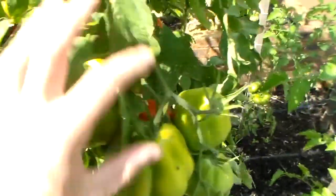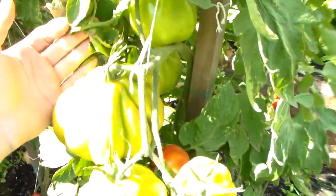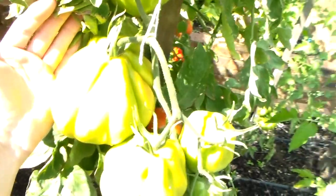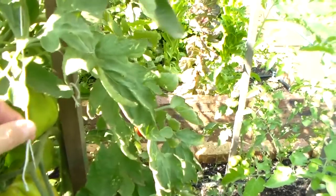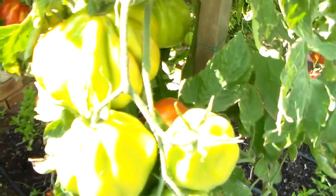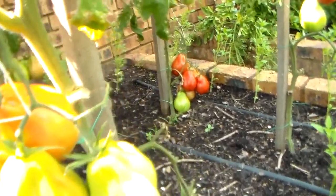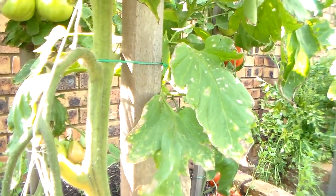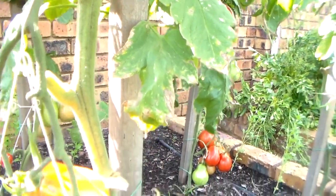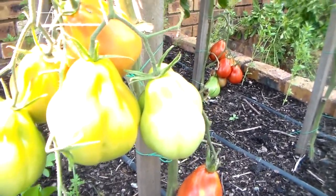and the tomatoes are huge. This one here, there's my hand, so that's at least the size of my hand. I've had to tie up the trusses with string to stop them from snapping. Look down here, these trusses just bend right over at the top where they meet the main stem, and I've had a couple snap off, so I've had to tie a load up to take the weight off of them.